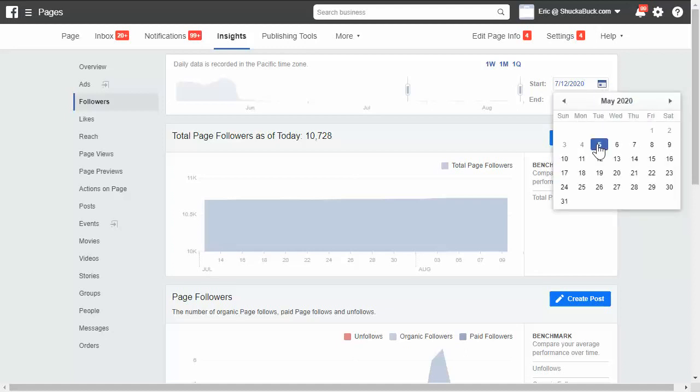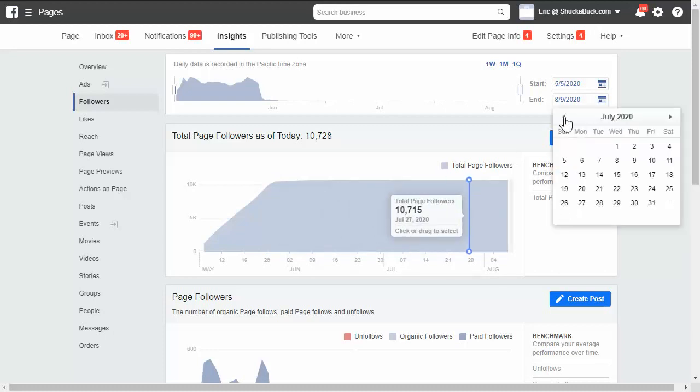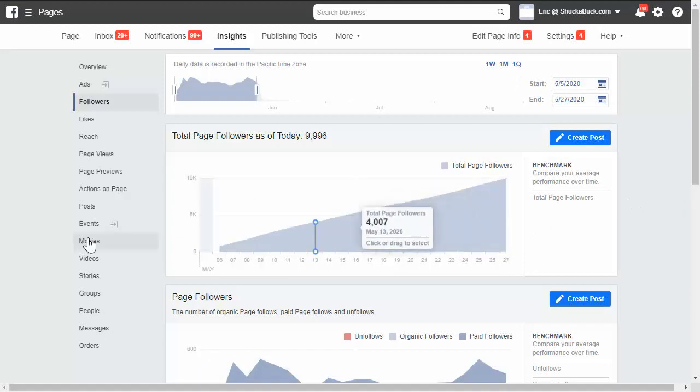I think I started in May. So I'm going to start May 5th to, let's see, when did I hit 10,000? About May 26th. So I'll go to May 27th. You can see that I pretty much started at 0. May 4th was the actual day that I started this page. And then on May 6th, 701, May 13th, 4,000, May 21st, 7,200, and then on May 27th, we hit 10,000 total followers on this page.